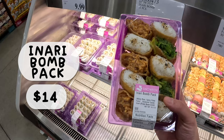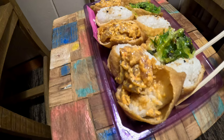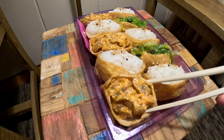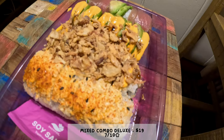The ahi sashimi platter is worth every penny. It tasted so fresh and buttery. The portion size is generous and the price is unbeatable. The inari bomb had a lot of rice, but was still flavorful. Our favorite was the spicy tuna poke inari. The mixed combo deluxe was just alright because the rice seemed a bit stale, but it offered a good variety.